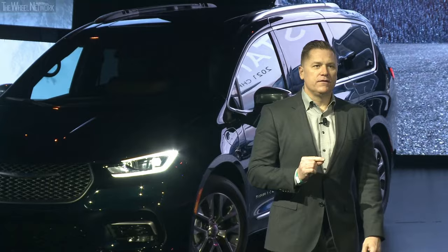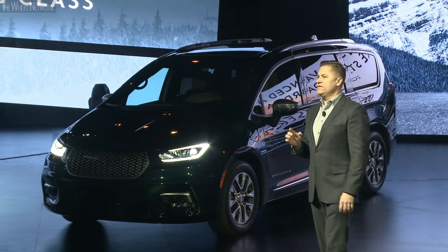With its updated athletic look, the 21 Pacifica has more technology, more functionality, and now with the segment's most advanced all-wheel drive system, the segment's most capability, and more standard safety than any other vehicle in the industry. Once more, Chrysler and Pacifica have set the standard.